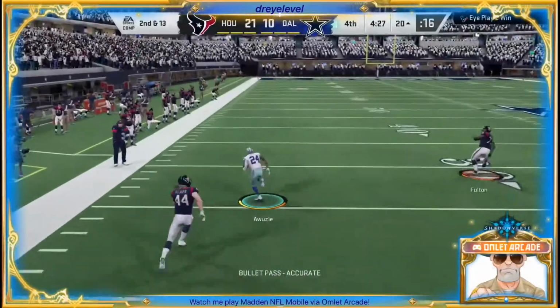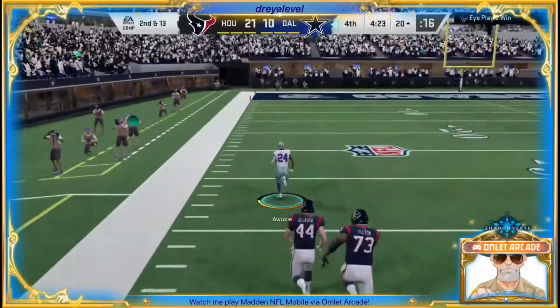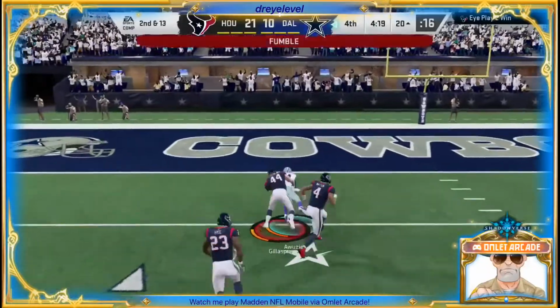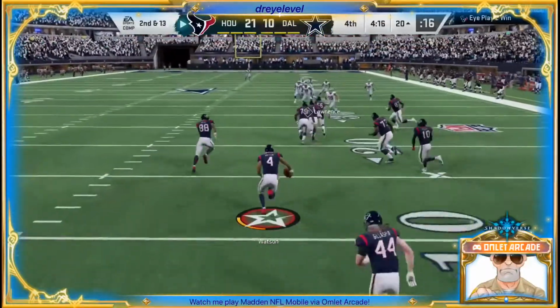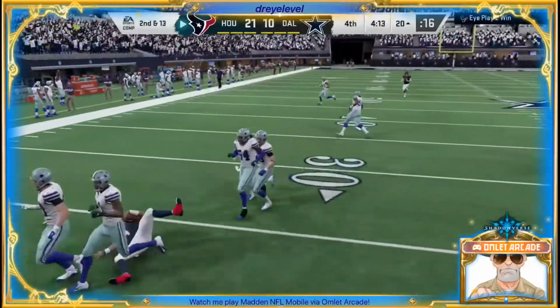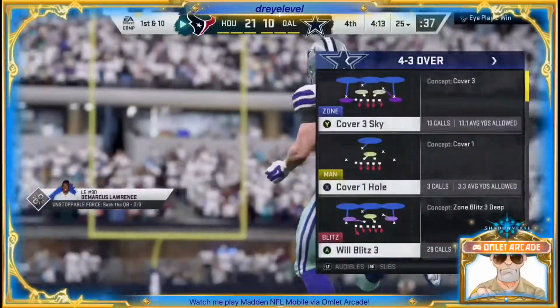And intercepted. Maybe the turning point they need. Chidobe Awuzie with a pick. The 40. Past the 20, 10, and at the end of it, he's stripped. Ball comes loose. So they escape, so to speak, maintaining the football.